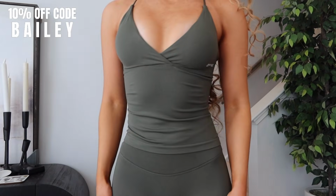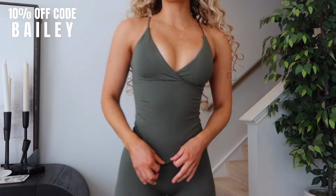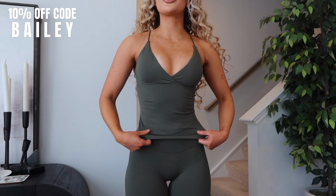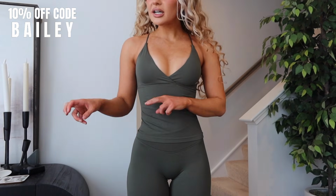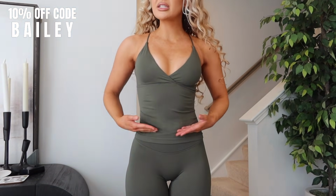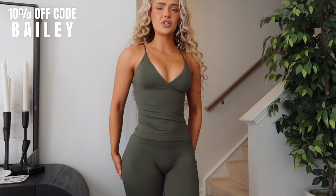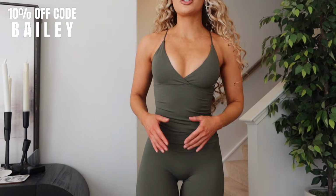But overall, I still really like this top. This is definitely, I think, one of my favorite long lines they've done. I think the length is so nice. Some of their other long line tops are more like Meet and Greet. I just love the length of this. And with the flares, I just think it's such a cute matching set.